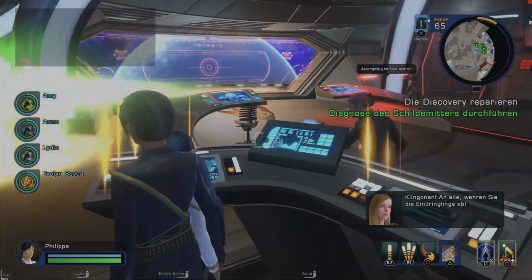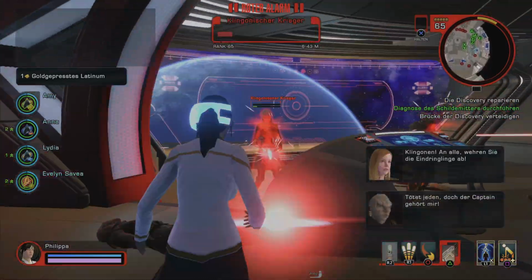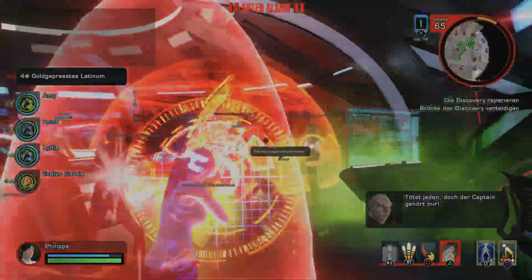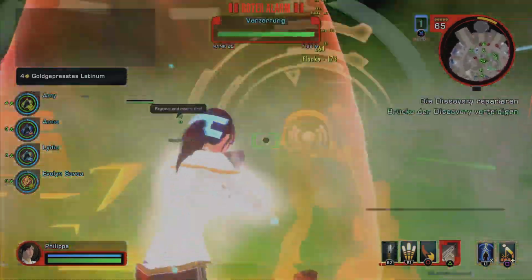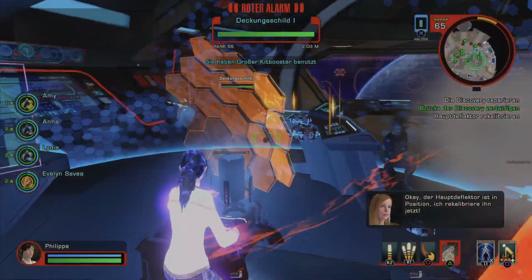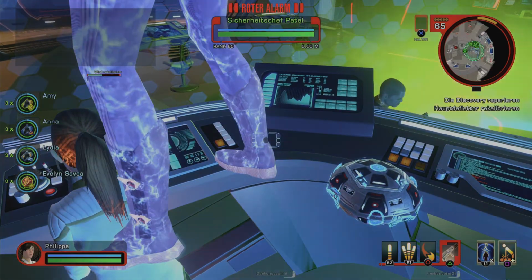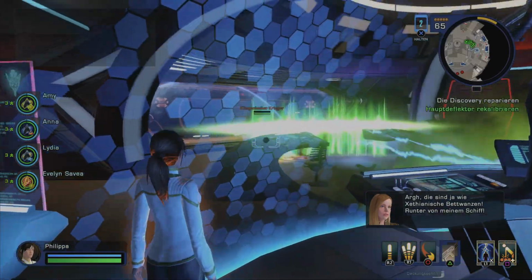Klingons! All hands! Repel boarders! To everyone, what the captain is mine! Okay, the main deflector is in position. Recalibrate it now. Ugh, they're like Zethian bed roaches. Get off my ship!